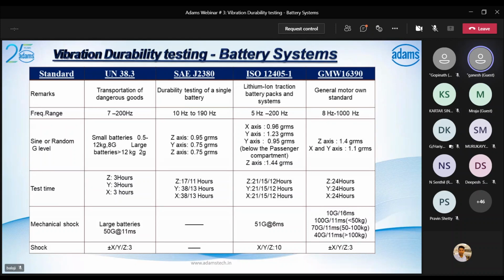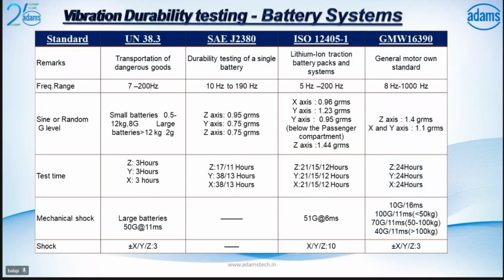The standards very clearly define that only for small battery cells, up to 12 kg of weight, you test up to 8G. When it is above 12 kg, you go up to 2G RMS. That is how the tests are defined. But people consider the standards and their maximum weight, and end up buying a very expensive system with very large force, of which they probably use only 30%. We have seen many customers do this; it is not only Indian OEMs making these mistakes. Even BMW bought systems of 200 or 250 kilonewtons and end up using only 30% of the force rating. That is how the interpretation of standards is being done.